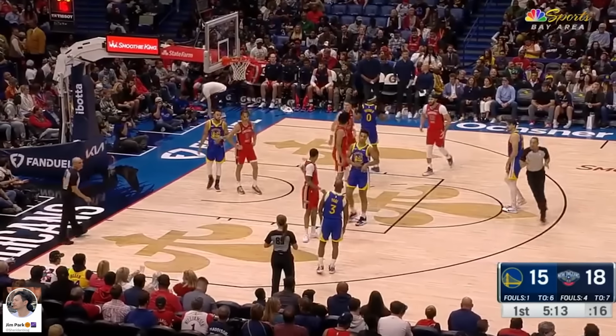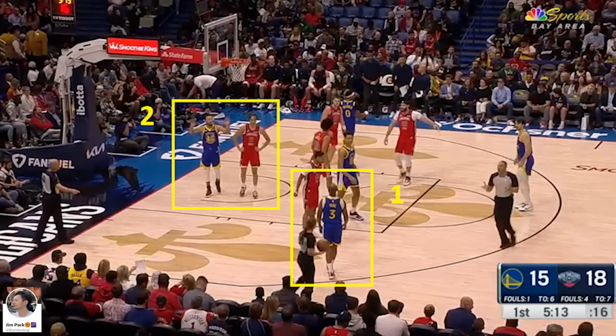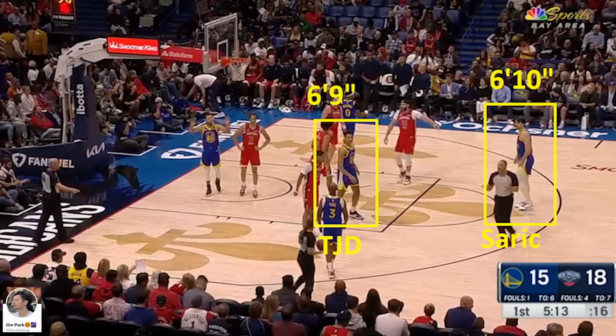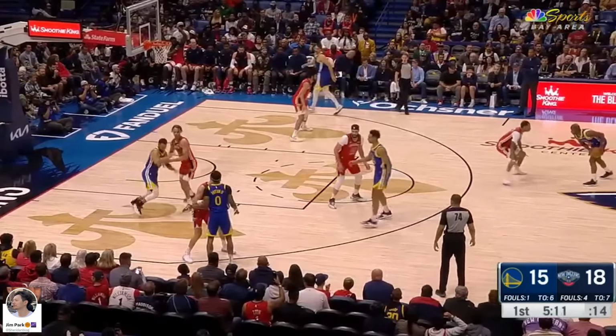First, let's look at the rotation. It's Chris Paul, Steph Curry, GP2, Saric, and Trayce. I'm generally not a fan of putting Curry at the 2, but with GP2 at point of attack, this formation is easier to stomach, and the size of Saric and TJD together makes up for some of the height deficit of a CP, Curry, GP2 trio. Now, let's get to the action.